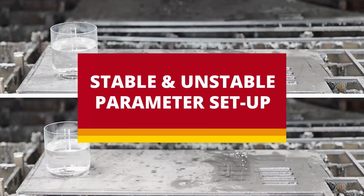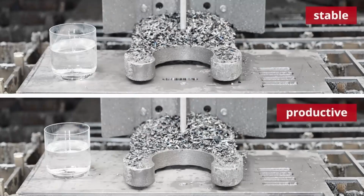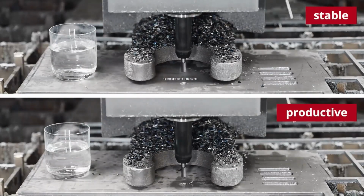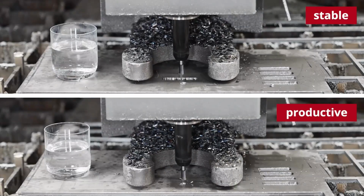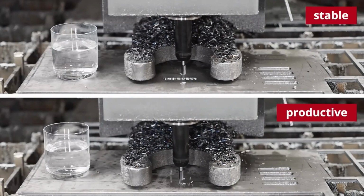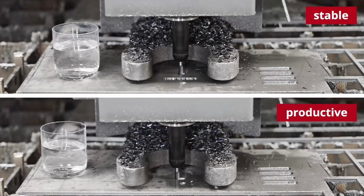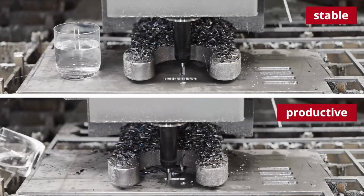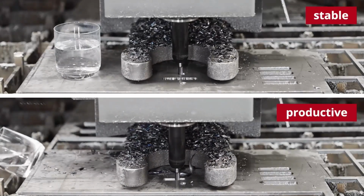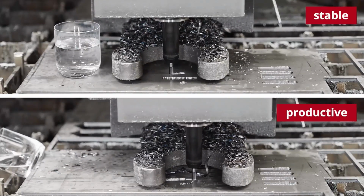And you can see here in this video, in the bottom, the parameters have been chosen a bit faster, more productive, but you can see, okay, for that situation, it's too much vibrations. You can see that on the glass, it's moving. And on the top, you can see where we reduced the cutting speeds a bit, so that we have also reduced vibrations to guarantee a safe process.